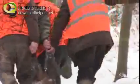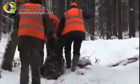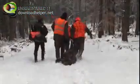Greedy. Let's have a leg each, one either side, yeah. With the drive over, all that is left to do is get the carcass back to the vehicles before breaking for a well-deserved lunch. Our hopes are up for more action on the next drive.